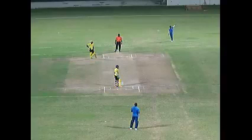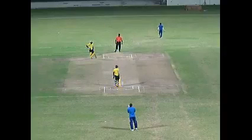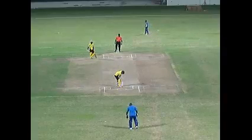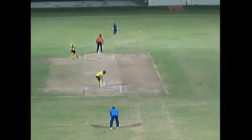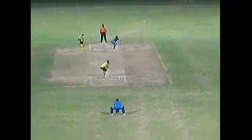Beaton is on the third man boundary. They have perhaps changed their mind. They were sending someone to the backward of point boundary, but he's coming back into the circle. There is someone on the cover boundary, an extra cover, a long off, a long on, a mid-wicket on the boundary. This time he comes in now, driven and well.